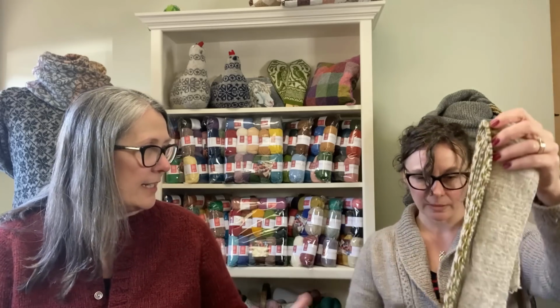Well, what a nice sort of compensation. I needed a little palette cleanser, especially for when I couldn't really think or was just too tired. I could still knit on this, just go around. Wow, well, good for you. I think that's ingenious and a good use of stash yarn, which we are all about here. That is good stash yarn.